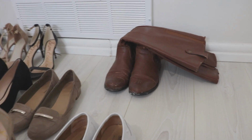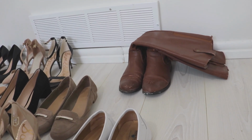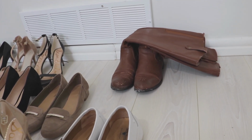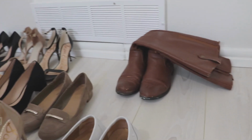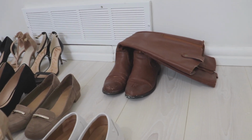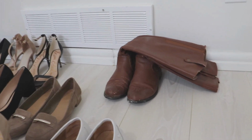So as much as I've been avoiding it, I have to pick a new pair of boots. So if you guys have any suggestions of your favorite knee-high boots, because that is what I tend to go for in the wintertime. Here in Canada, we have lots of snow. I have to have a waterproof knee-high boot. Please leave me a comment or suggestion down below of something that you would recommend. I've looked at a couple of different ones. It's a really good time of year to be buying boots because everything is going on sale.